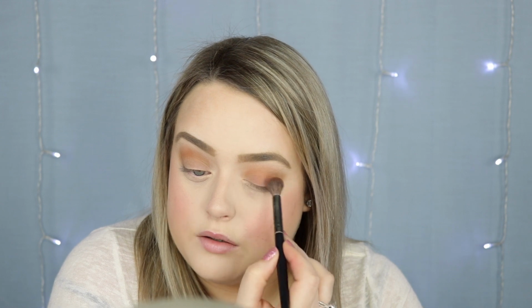This one is called Keep, I almost want to say Keep Still, but it's not. It's called Keep Stijl, I guess. I'm not sure how to pronounce that. And I'm just going to apply this just in the center of my lid. Actually, I'm going to try with my finger, see if that packs it on a little more, which it does.